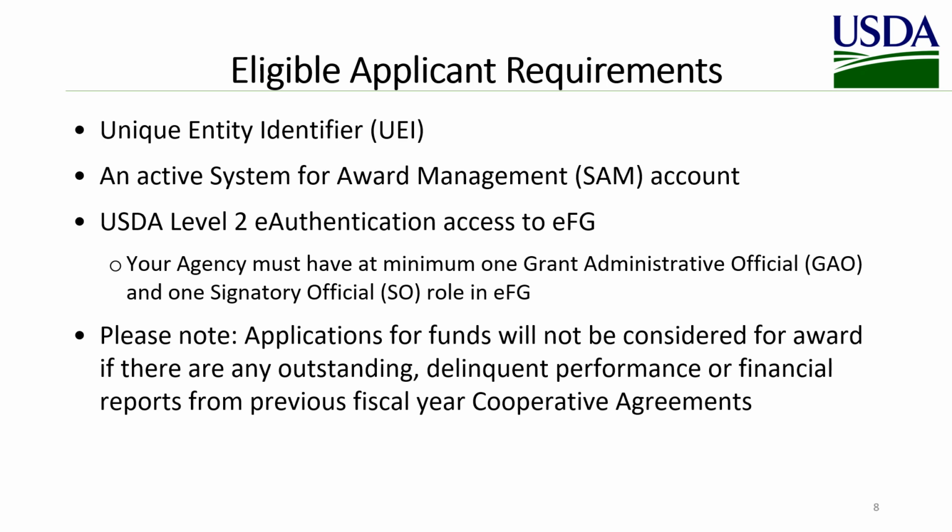Before applying for a cooperative agreement, please ensure your organization has registered or has an active account in SAM.gov. This is required in order to receive payments from Treasury. In order to register with SAM.gov, your organization will need a UEI. The SAM.gov website provides instructions on obtaining a UEI.